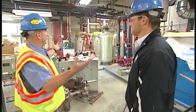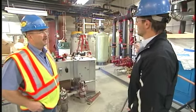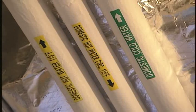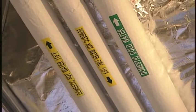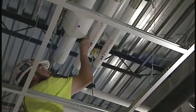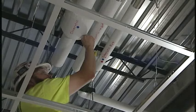Okay, so here's the main mechanical room. Where does it all get fed out of here? This all goes down to the first floor, and it gets dispersed through the building. We've got hot water, cold water, and hot water return mains that go out throughout the wings, and that gets all circulated through the building and feeds all the fixtures, the kitchen, the bathrooms, etc. Well, let's go take a look at some of that if we can.